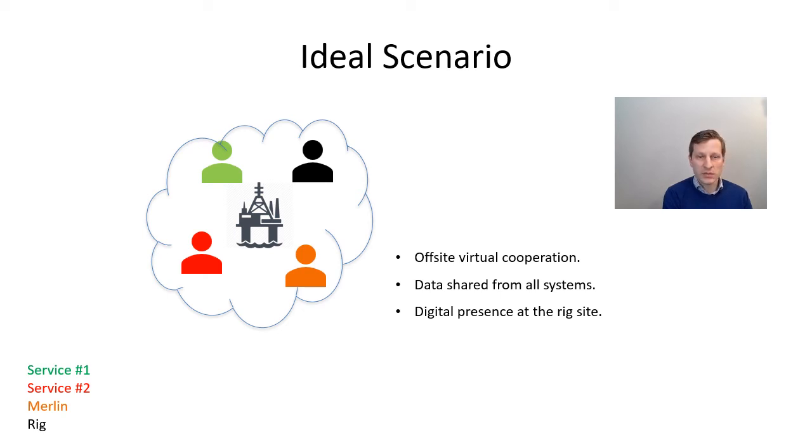Ideally, the directional driller could do his job from an off-site location. There's no need for him to sit on the rig site because he can see all the data and communicate his advice from offsite locations. However, he needs to be digitally present and available to other team members. And the same for us.